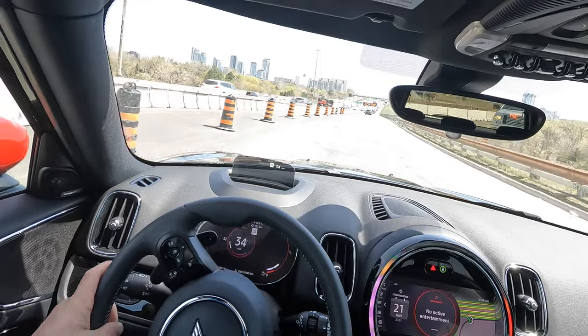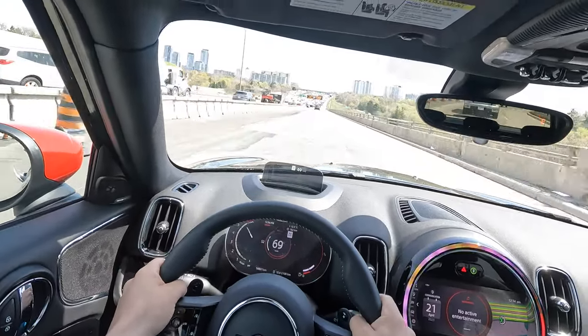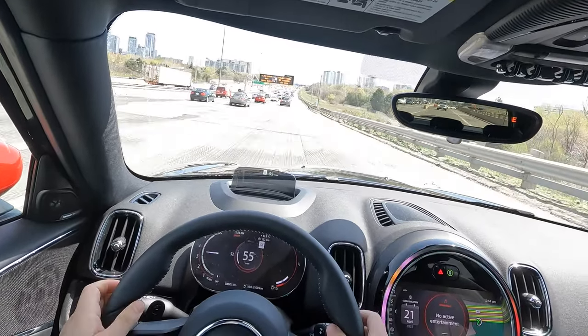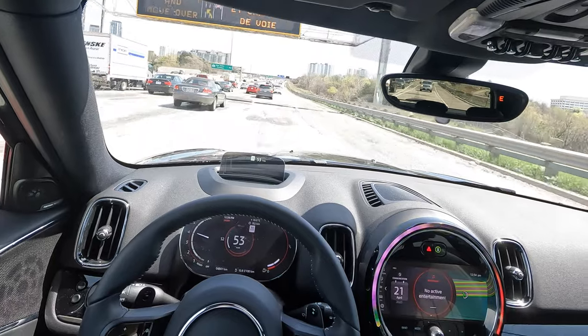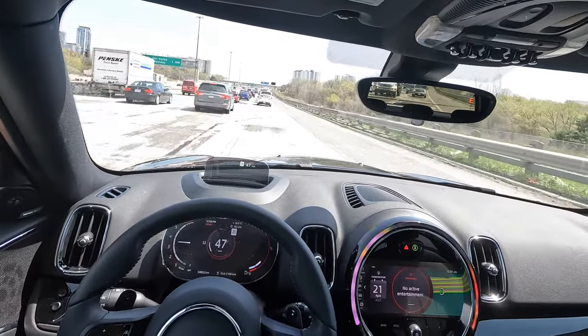All right, let's test out the acceleration. Full paddle. Oh, that's fun. And the brakes? Very firm. Looks like I was just about to hit ABS there, so brakes aren't super good, but I mean, for the weight and size and the power of this vehicle, I think the brakes are gonna get it done.